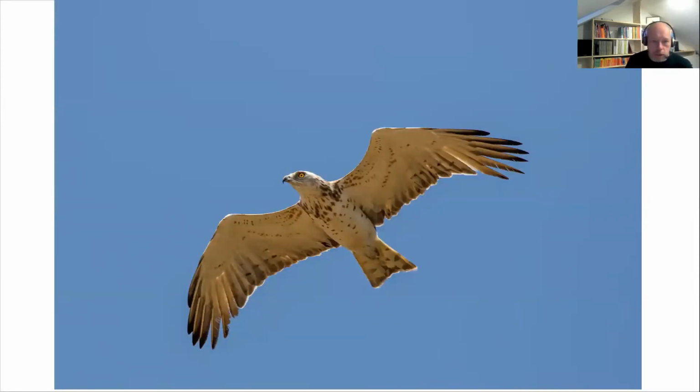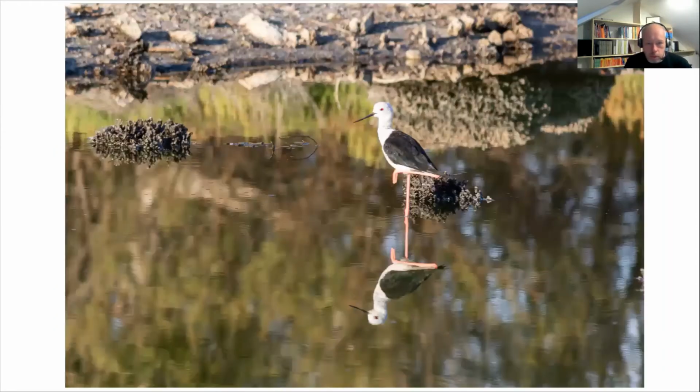Back in 2019, I was on the Straits of Gibraltar for the annual spectacle of raptor migration, photographing fantastic birds of prey like the short-toed eagle. Whilst I was there, I managed to enjoy the other birds that inhabit the area, including hundreds of these black-winged stilts.